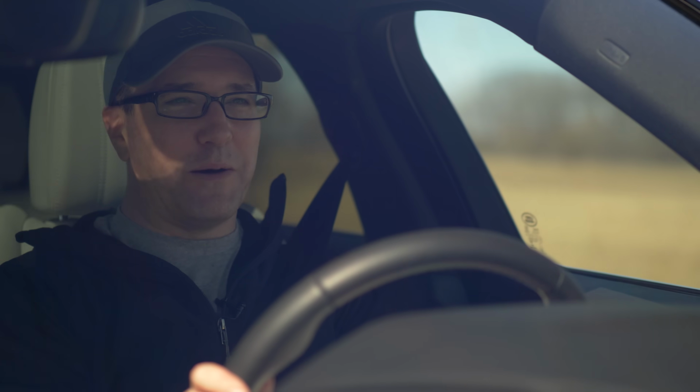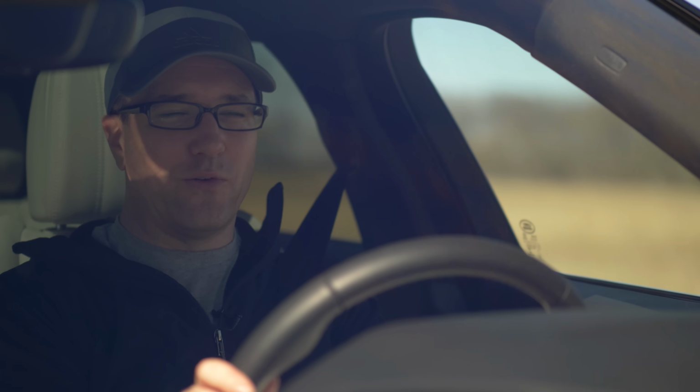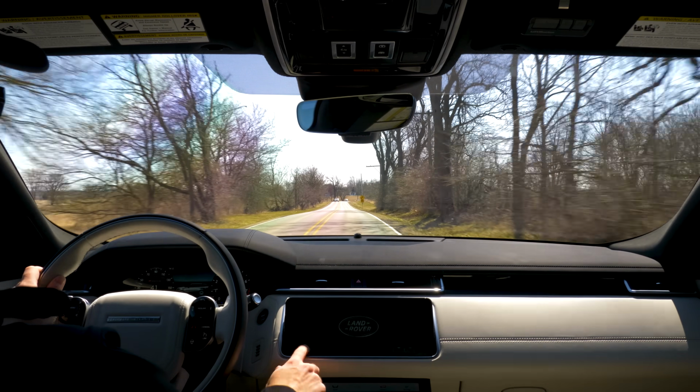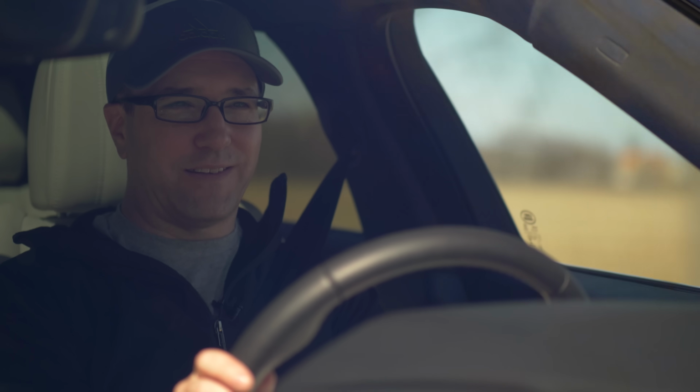Yes. Setting off in the Range Rover Velar. I already feel like a celebrity, or I just signed a max contract, because that's what this is all about. Most of it is just about style points over anything else. This is supposed to make you feel good. It's supposed to match your fashion senses.